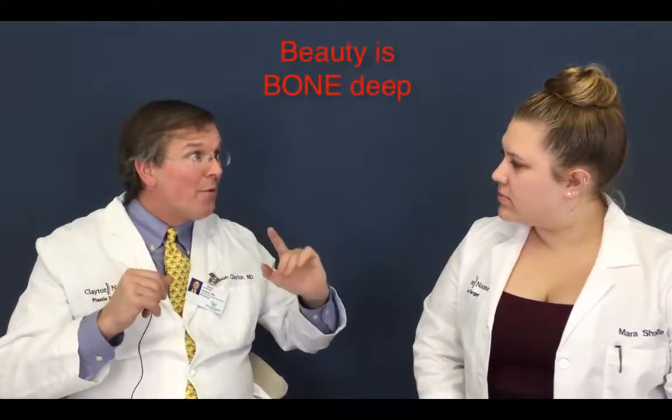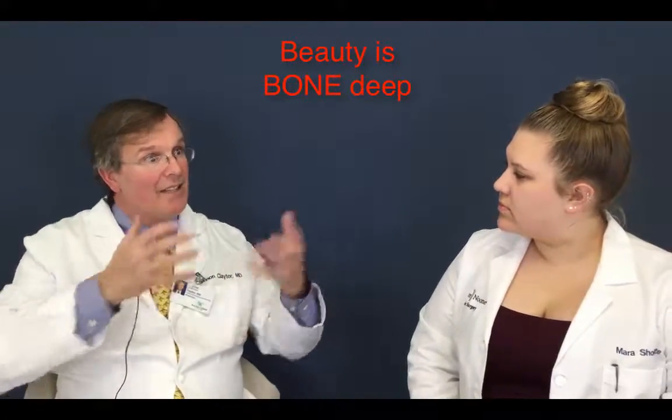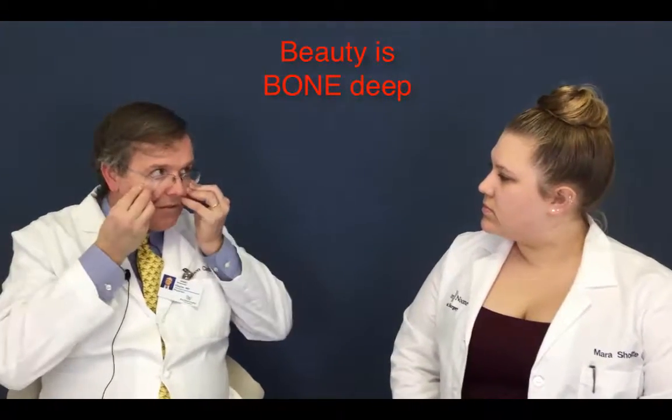As we age, our bone atrophies. Our bones in our face atrophy, and as our bone atrophies, we lose that scaffold. You ever heard the saying, beauty is only skin deep? Well, that's not true. Beauty is actually bone deep. That facial structure is what generates that aesthetic look that we all have. And so as we age and that bone atrophies, the malar eminences fall off of it.